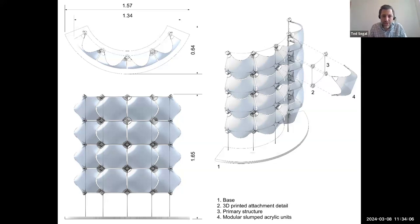And so the individual panels now are in orientations. They're not structurally ideal, right? They're turned on their sides, but they're so small that we can accommodate this inefficiency to create kind of a more visually compelling piece. And so this was designed for an exhibition that took place in Denmark back in 2022.